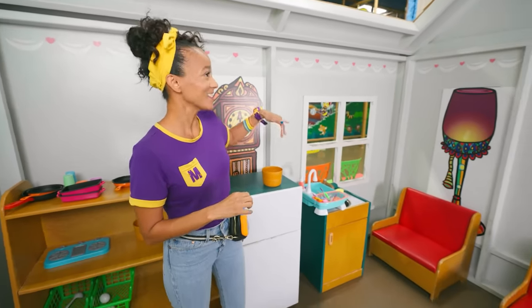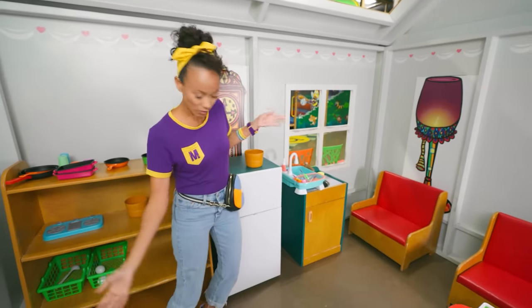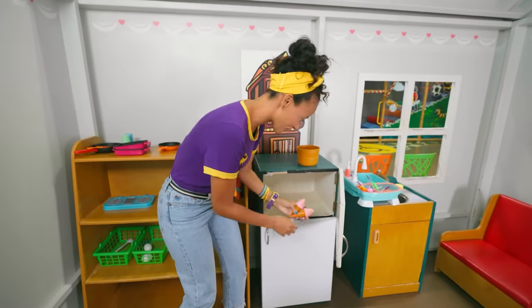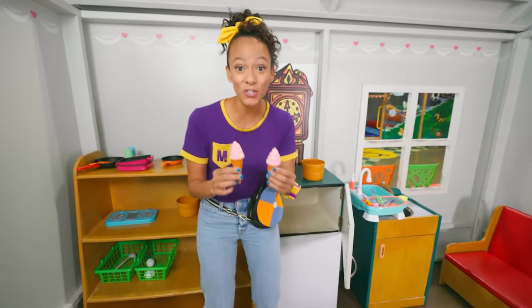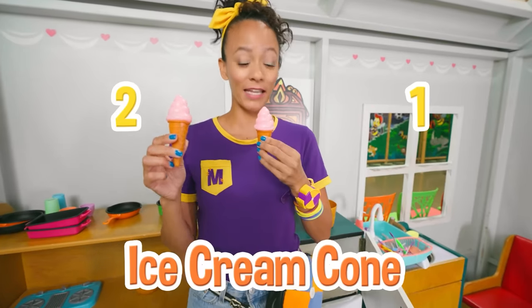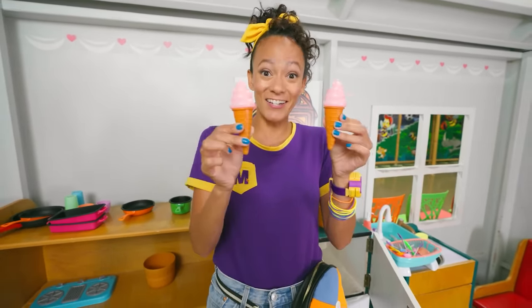Oh, and look, it's like we're in a little house. Welcome to my home. Let's see what we have here. Ice cream in the freezer. And there's two ice cream cones. One, two. One for me and one for you. Cheers.